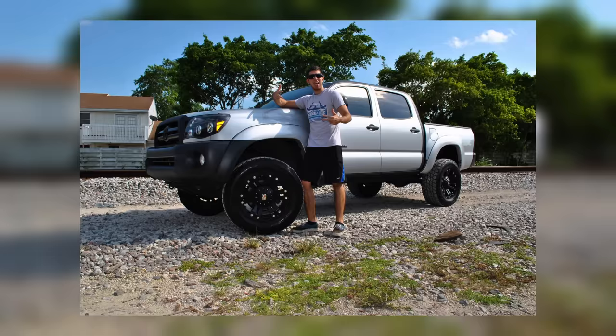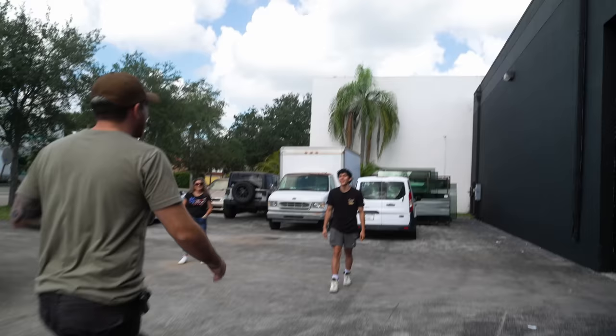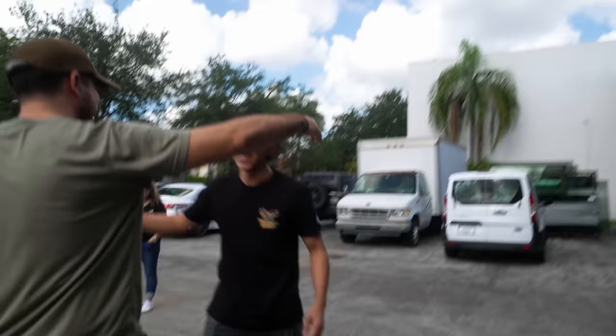So I had my Tacoma senior year of high school, got it bone stock, and I would see the forums and see everything that people were doing to their Tacomas, and I wanted that. And I didn't have the money to make that happen, and now I'm able to give that opportunity to my cousin. I'm Sergio Carrion, I'm 17, and I'm a junior at Jesuit High School.